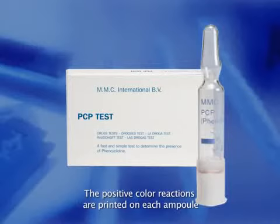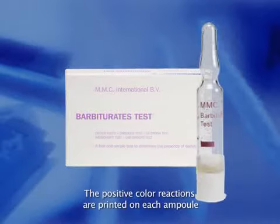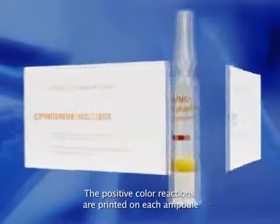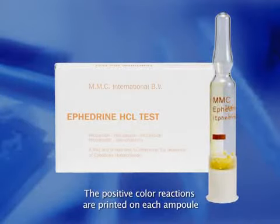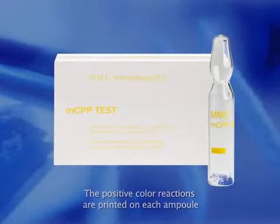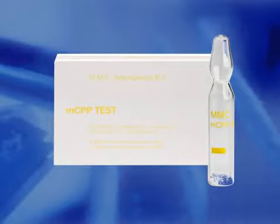PCP test. Barbiturates test. Precursors test. GBL test. Ephedrine test. PMK-BMK test to differentiate PMK from BMK. MCPP test.